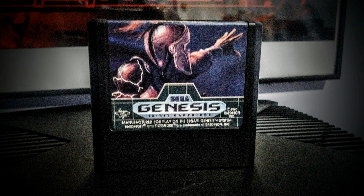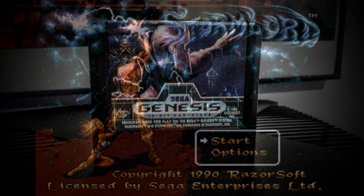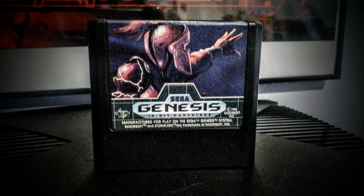In 1991, there was a lawsuit between RazorSoft and Sega over the cost and order size of Sega's proprietary Sega Mega Drive cartridges, leading Stormlord to being released, it says here, in a smaller run of self-manufactured cartridges, as what you're seeing here, as opposed to purchasing them directly from Sega as contractually obliged. And while RazorSoft still paid full royalties to Sega, their developer license was revoked in June 1991, and Sega refused to publish any of their future games.